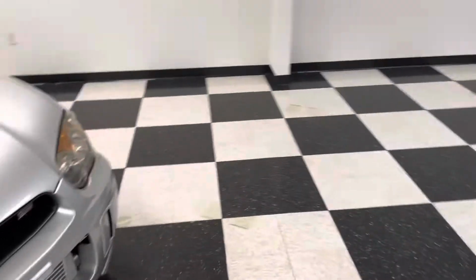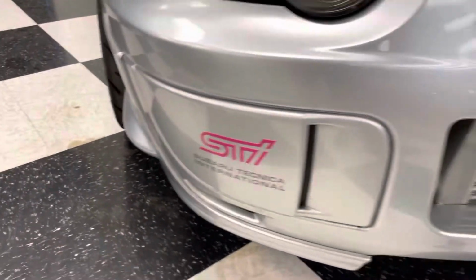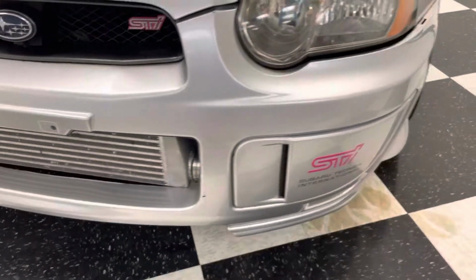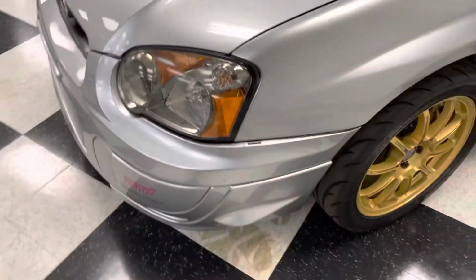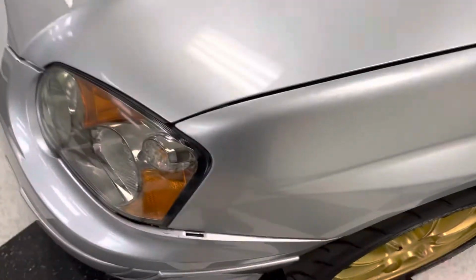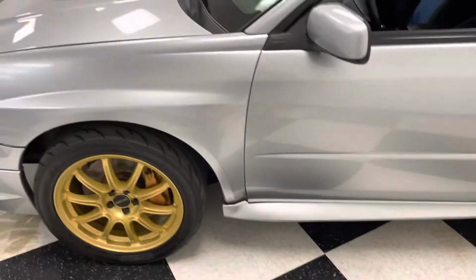So we're gonna go over the exterior defects real quick. The front bumper will have rock chips on it. This bumper tab is out. These tabs aren't the best on these cars. On the driver's side fender, there's fade on this part, only on this side. The rocker panel doesn't sit fully flush on it, mainly the tabs, that's what's holding it back.